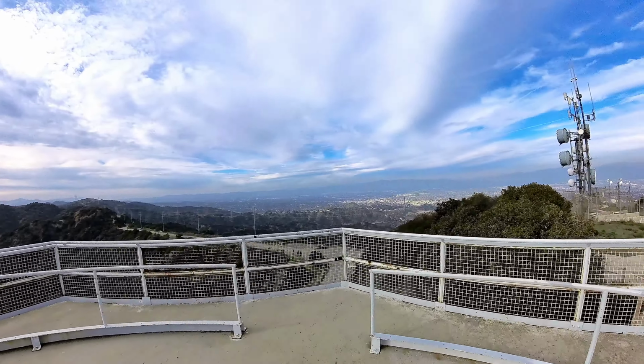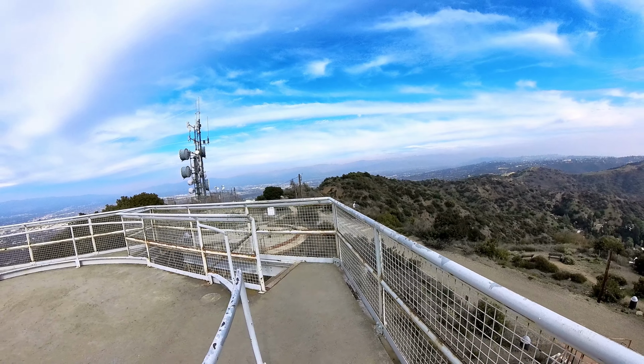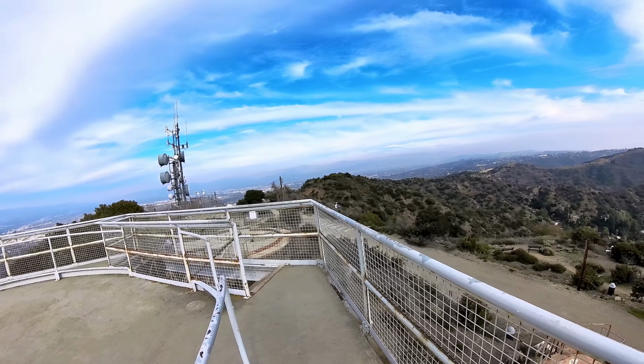In San Pedro Basin, around 4.5 miles away, there were 30 Nike missiles, one of which would have been launched to intercept and destroy the enemy aircraft before it could drop bombs on LA. For security reasons, the soldiers knew only their assigned jobs; no one knew exactly how the Nike system worked.